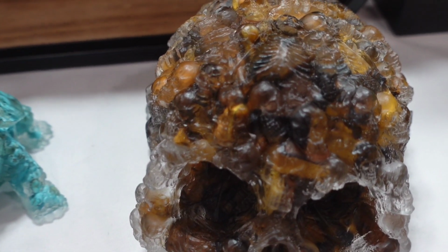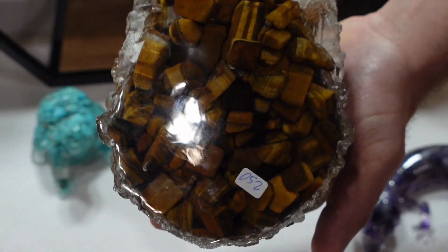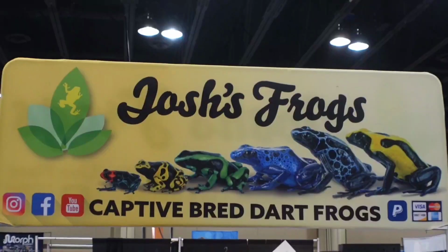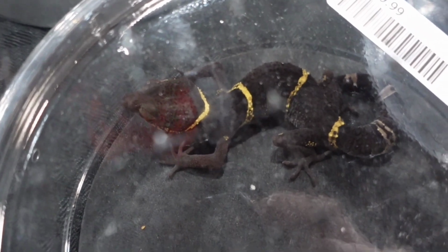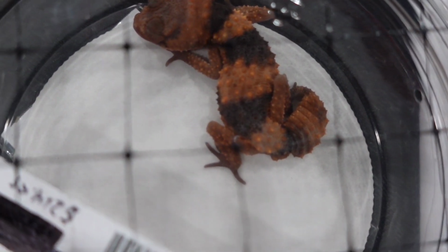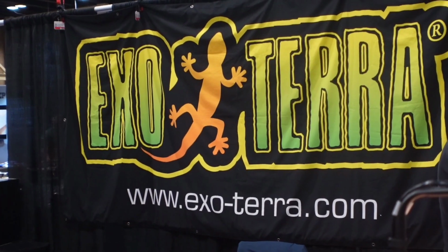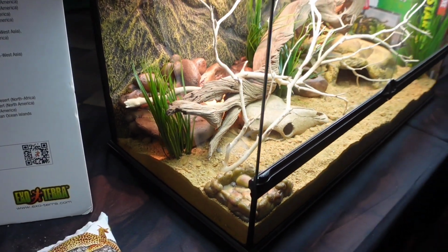You can barely see it, but it's actually made of little skulls. That's really cool. And check that out. That looks really nice. Oh, wow. Really cool. It's a really nice setup.